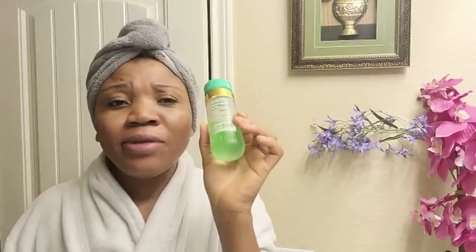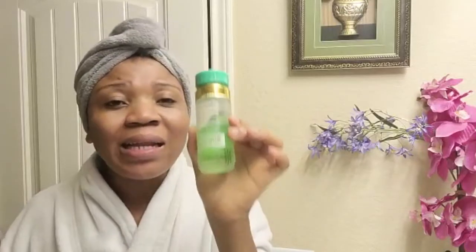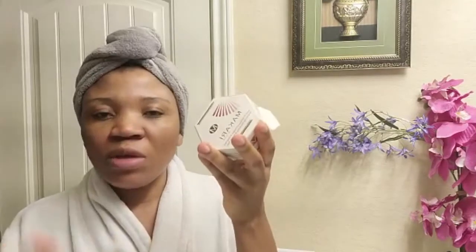Now, let me go ahead and show you all exactly how I do it, how I apply. So the first thing I do is usually wash my face. And the soap that I usually use to wash my face, even before I had acne, is this Makari soap. They have a lot of soaps. I think they have about three, but with different compositions. This one says it's their brightening, exfoliating, antiseptic soap. So this is what I've been using to wash my face.